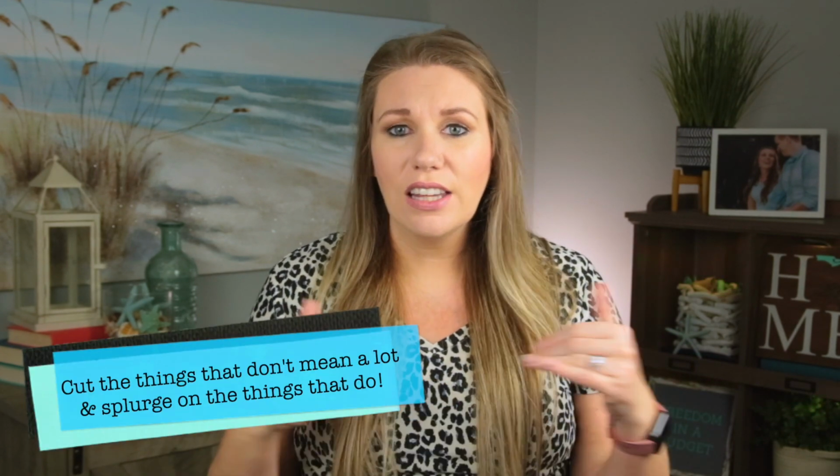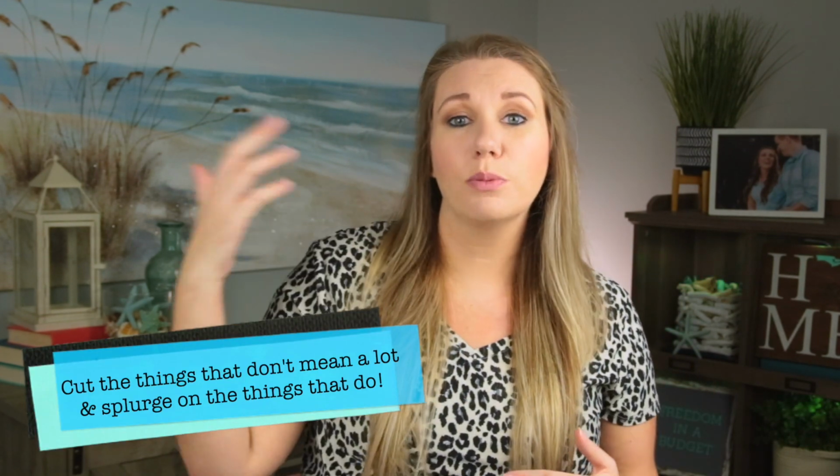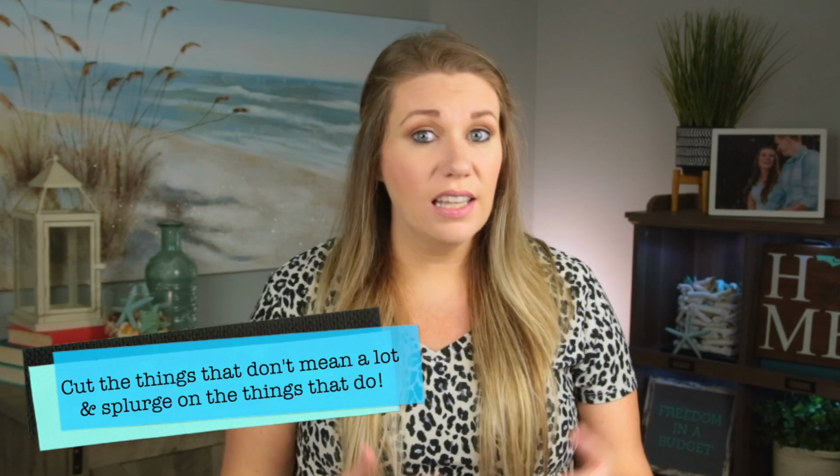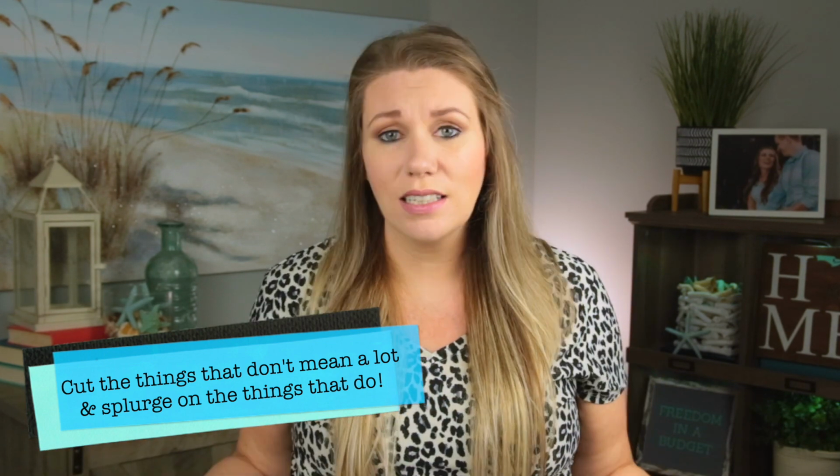Keep those in your budget, and then you can cut out the things that don't matter to you as much. So for me at least, eating out is not that big. I'd rather spend my money on other things, and I can cut eating out a little bit. So figure out what works best for you and cut things that don't mean a lot, and then you can splurge on things that do. It's a really big personal decision. It is different for everyone. It's not one size fits all.